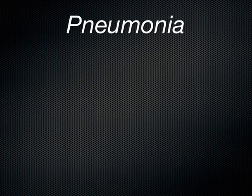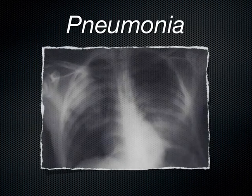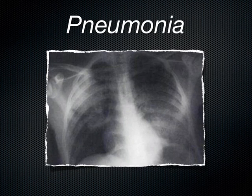Okay, now finally, what about pneumonia? This is the last topic we're going to go over here. Pneumonia, you can see it on a chest x-ray. There was a recent article that showed that ultrasound is actually more accurate than a chest x-ray is for pneumonia when compared to the gold standard CT scan.